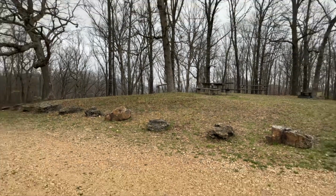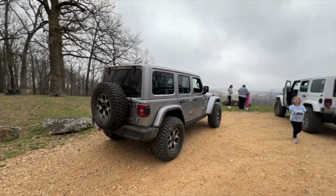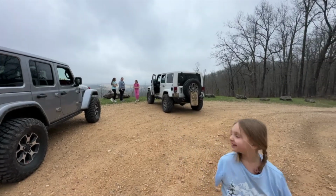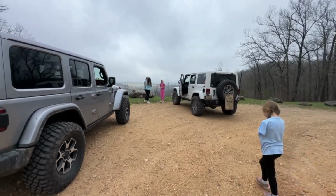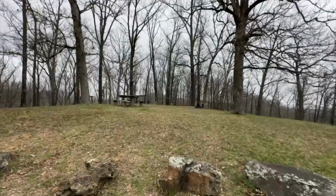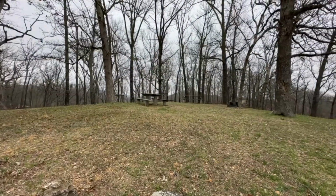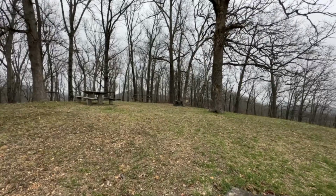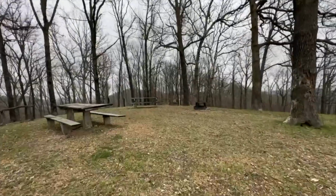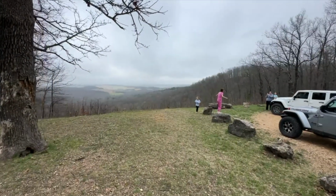We've pulled up to another little overlook area. Videoing? Yep. I'm videoing. It is a little chilly at this little overlook. They've got some tables out here. Got some age on them, a little fire pit. It's like a little hiking trail over here. Pretty cool. Hey, we got some places to stop for lunch over here.